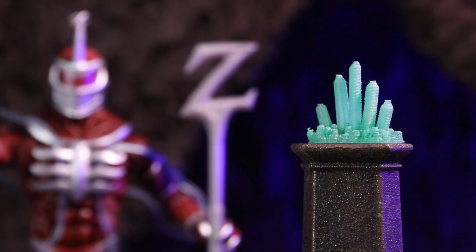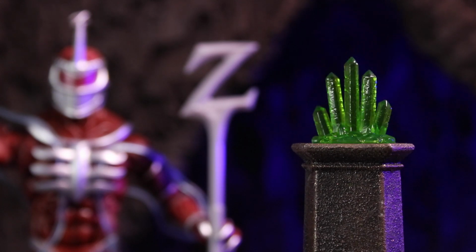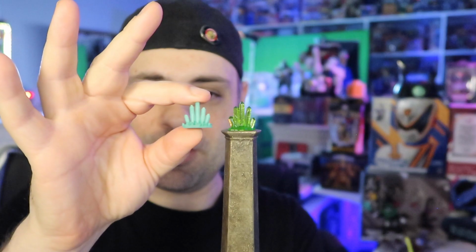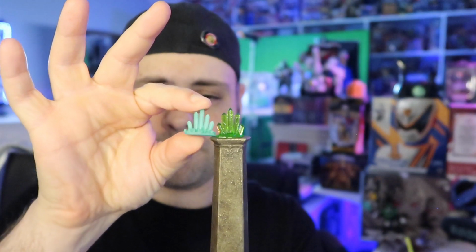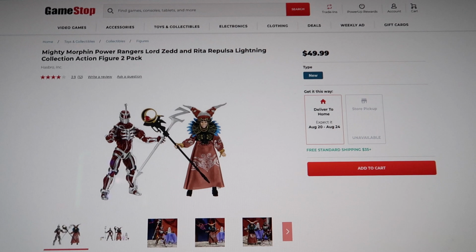Hey, you guys remember the set that Mia and I made before the wedding two-pack was announced? Well, here is the crystal that we made. And then here's Hasbro's. They're actually very similar. That's pretty funny. Theirs is translucent. Ours is a solid 3D print, which I painted. But yeah, pretty similar.